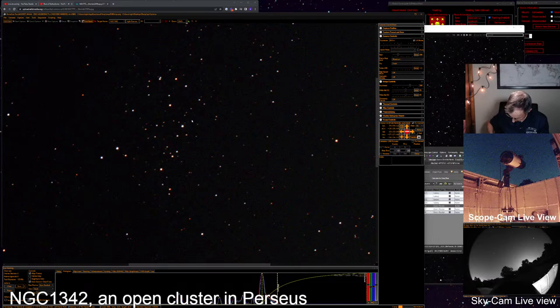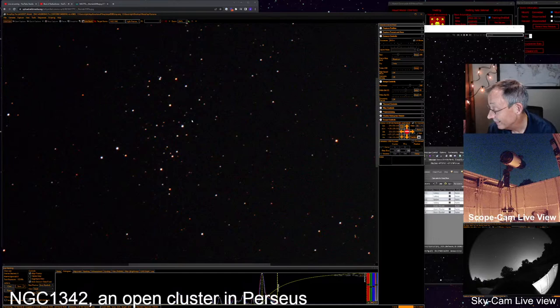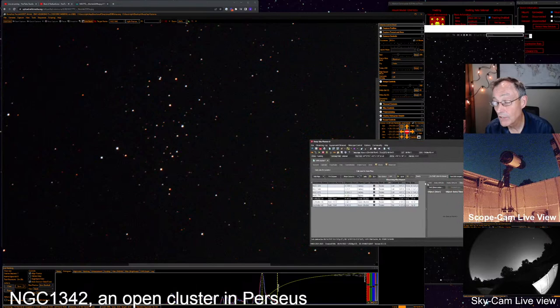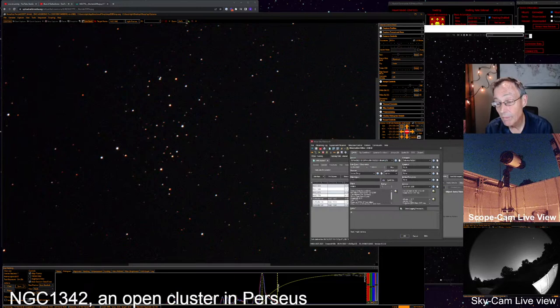The cluster contains nearly 100 members of eighth magnitude and fainter. 100 members, eighth magnitude. Okay, so we're going to do an observation of this. 100 members of eighth magnitude and dimmer, according to Steve O'Meara. Cool, a line of 10 stars in a row.